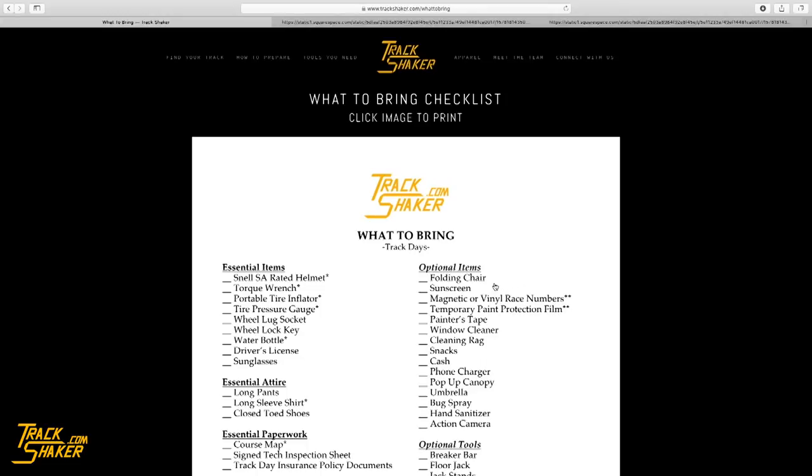So what should you bring with you to your track day? The day before your event, you should load up your car with everything that you're going to need at the track. On trackshaker.com, you can print out a comprehensive what to bring list.